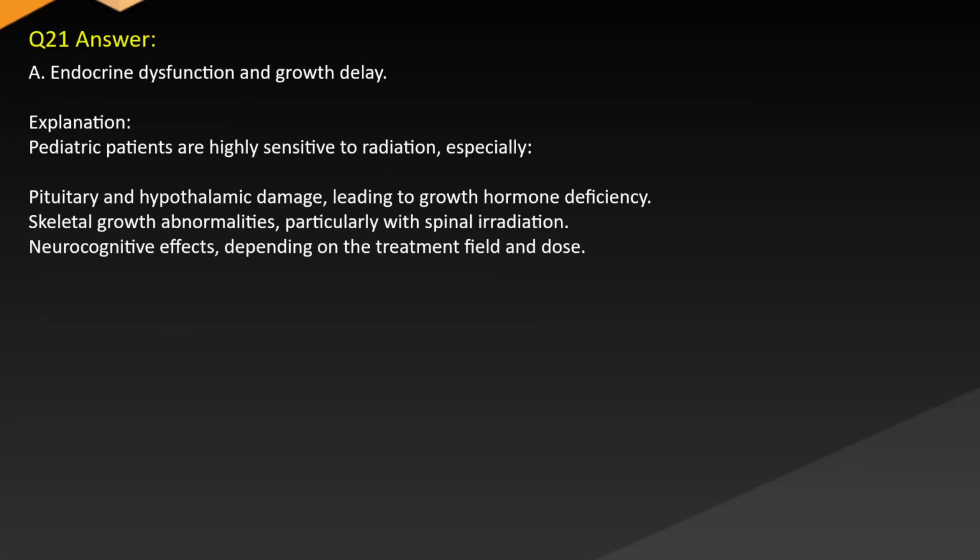Answer A. Endocrine dysfunction and growth delay. Explanation. Pediatric patients are highly sensitive to radiation, especially pituitary and hypothalamic damage leading to growth hormone deficiency, skeletal growth abnormalities, particularly with spinal irradiation, neurocognitive effects, depending on the treatment field and dose.